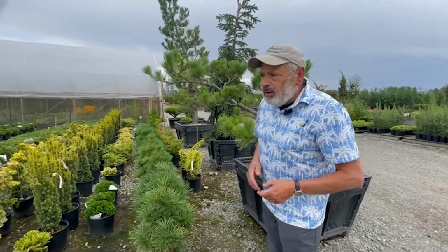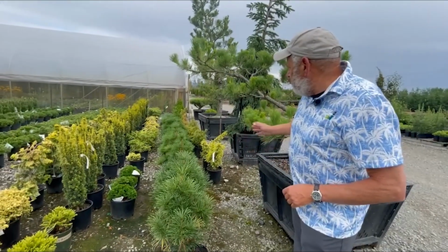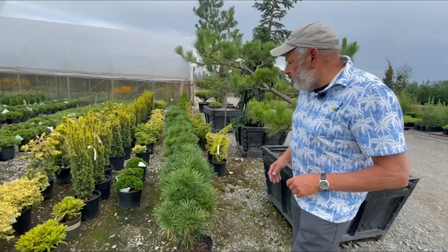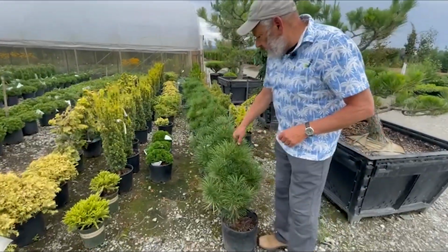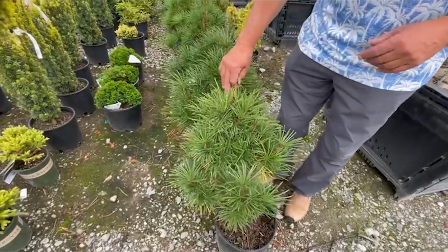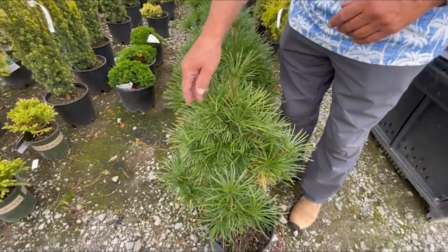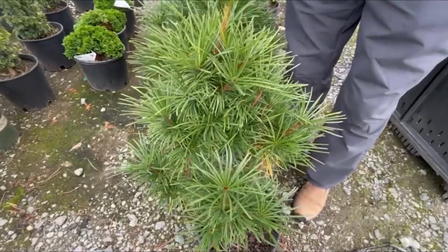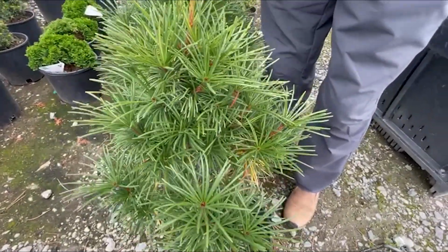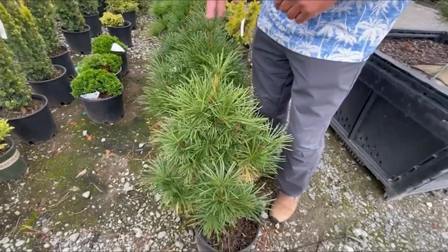Some are 6 and 7, maybe even some 10 gallons in this group, but there's some golden yews here. Here's a particularly nice Sciadopitys, Japanese umbrella pine, and it is called Propeller, getting its name because the needles around the stem curve and look like a bit of a propeller. So really nice plant and slow growing.